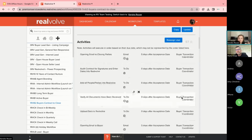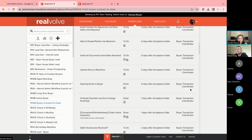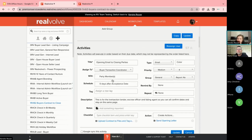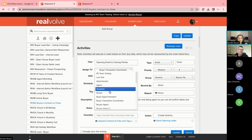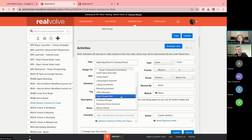By default, we build it out with a buyer transaction coordinator being involved and a buyer's agent. But your team could look a lot different than that. And so as you see, when you use this drop down, you can have tasks assigned to brokers, assistants, client services, things like that. So it really gives you the ability to plan for the future.